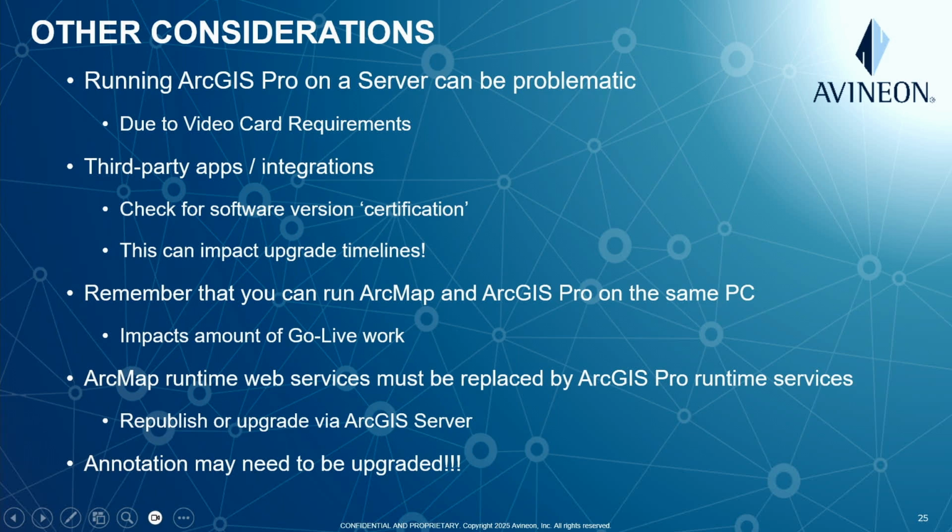Also, any web services that were initially published through ArcMap have to be replaced with the ArcGIS Pro runtime. Again, sometimes you can have a little funky behavior there, so you want to be able to test if possible, anticipate, assume you're going to have problems. That's one thing I would always say, and be pleasantly surprised when you don't, but do your homework.